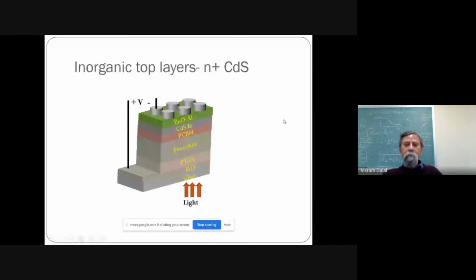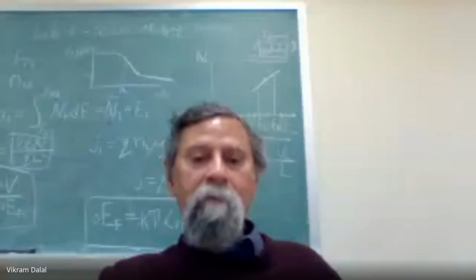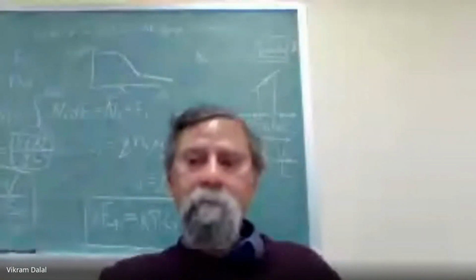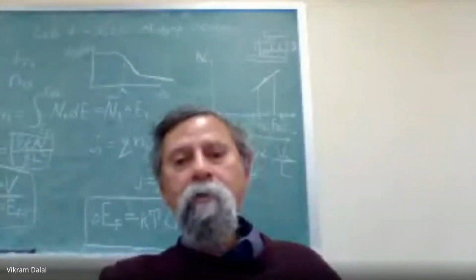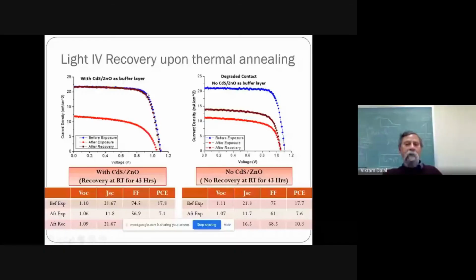We made two cells, one with CDS, one without CDS, and similar IV curves. We look at the degradation, very similar. But all of the solar cells can be annealed back to their original conditions. You can drive the ions away from the interfaces by doing thermal anneals. And when you use CDS zinc oxide, the blue curve was the original curve, it degraded to this and it came right back.